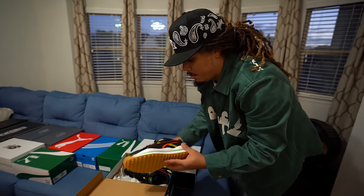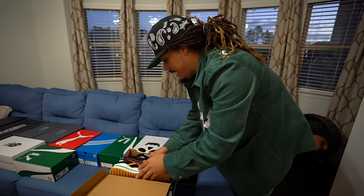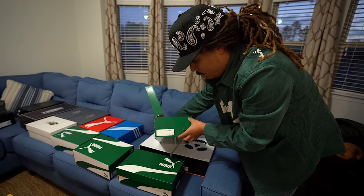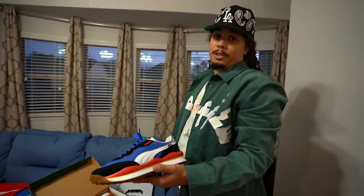We have another Puma, this is the Future Rider, I believe. Street Rider of the Unity collab. They have a lot of Unity collabs, which is just unifying all the countries and people around the globe. I believe this is another Street Rider. Future Rider Play On. So many riders. I like riders.